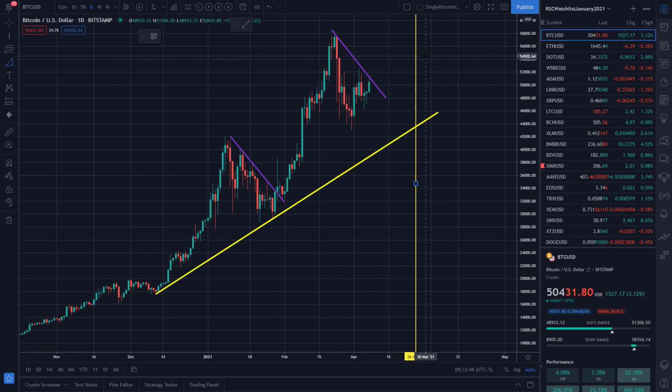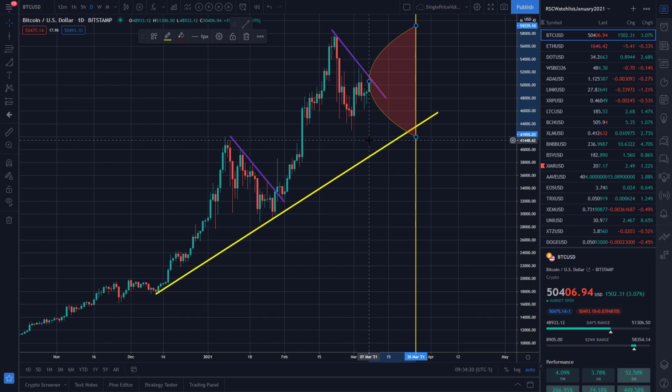So I'm going to draw an arc from the upper target of the 1 standard deviation move, which is going to be 59,272. That's close enough. And then we're going to take it down to the bottom target of this, which is 41,972. And then we will just simply draw out the parabola. Pull that out. So that is the forward price target for a 1 standard deviation move. There's a 68.2% probability the price will stay within this arc from here until the 26th of March.